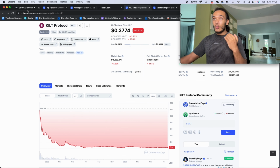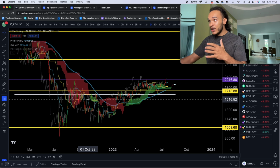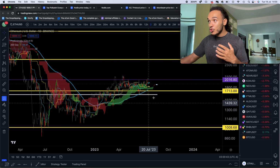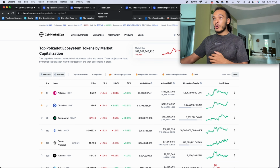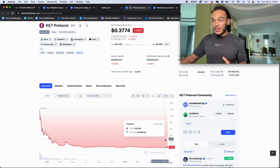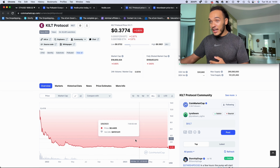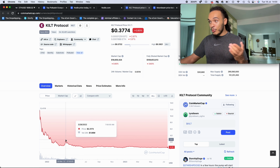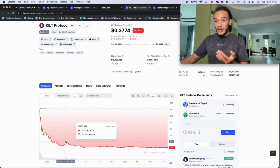But once we finally hit the stage 3, the next stage that we're going into, once we finally start to see Ethereum break out, we start to see the Polkadot ecosystem go, Kill is going to be at the top. It's going to have its shine, and this has the potential to do at least 10x. Guys, it's 10x just up to about here. From the price where it's at now, 0.38, almost 10x up to the price here. That's without even breaking out.